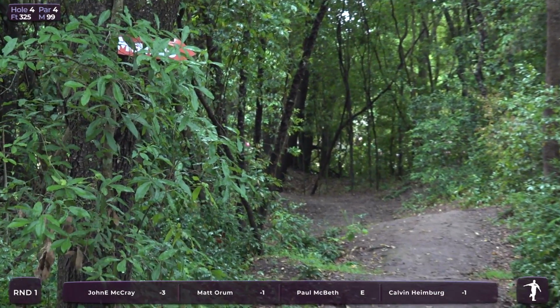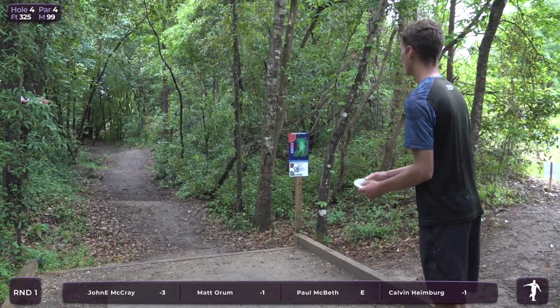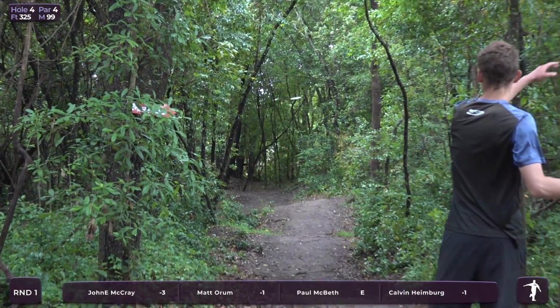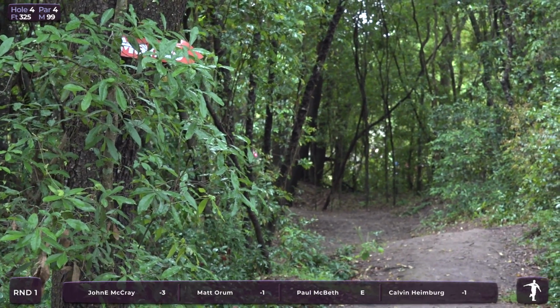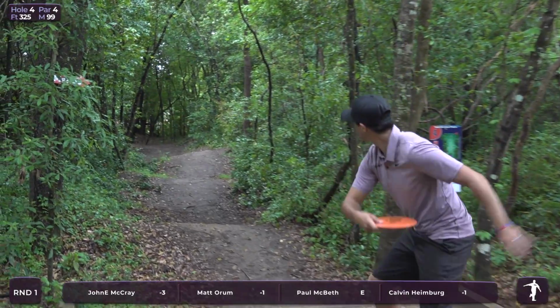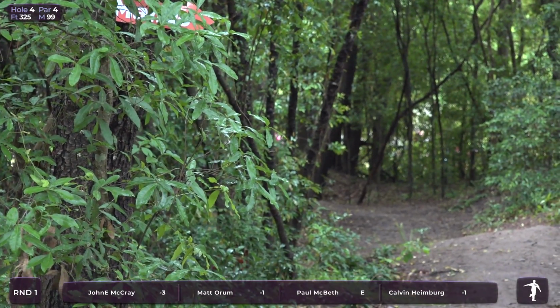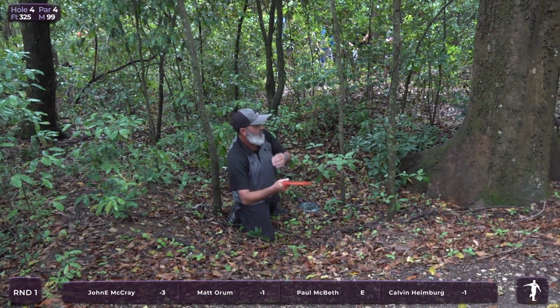And Matt throws it perfect. You cannot throw this hole better than that. That's exactly what you're looking to try and do. The question is, will you have a good stance? You'll see so many different shots. Matt threw a mid, Calvin threw a Firebird. I think Paul's throwing one of his stable Buzzz. And like you said, you just hope that you have a good shot on your second shot, even after throwing a good tee shot.